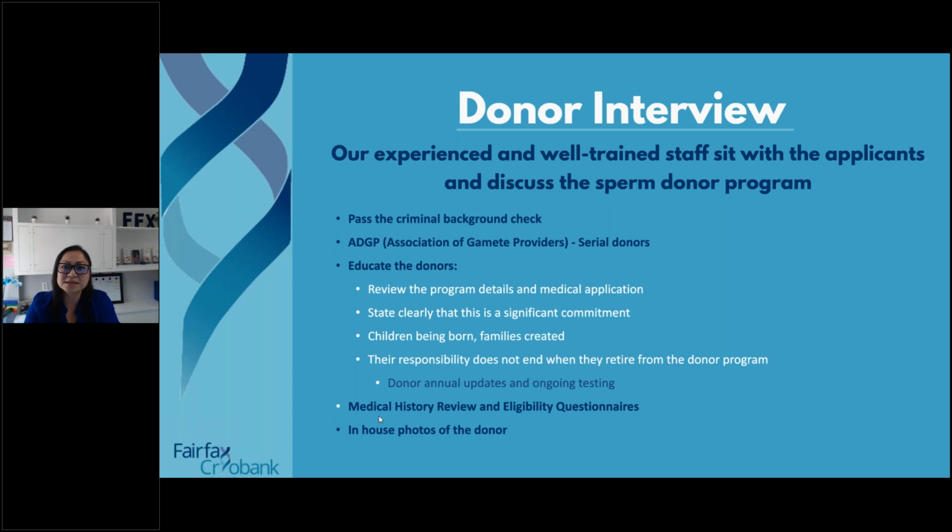And so that is also done on the day of the interview, as well as anytime they do a blood draw. So the in-house photos of the donor, we take a photo of the donor, and then we will take pictures of their hands, their full body picture, clothed, and then their face side by side. This is to show the DRC that, if there's any type of deformity, or anything, that they could physically see it and make that initial approval.